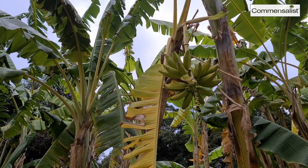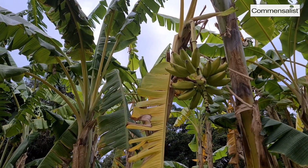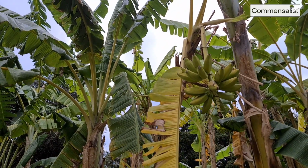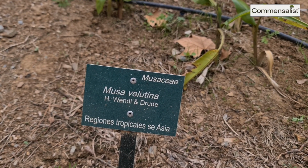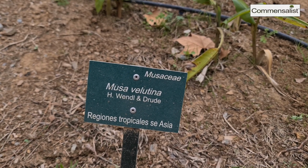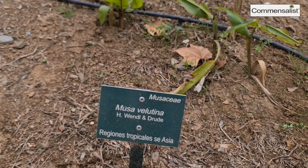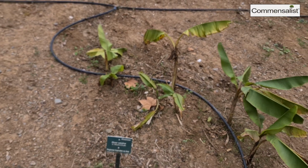It's not only nice to know which plants can grow, but also what cultivars can grow, because that's not always easy to find out. Most botanical gardens have little placards like this one where you can know which variety. For example, this is a banana variety, and then you know what kind of cultivars you can plant.